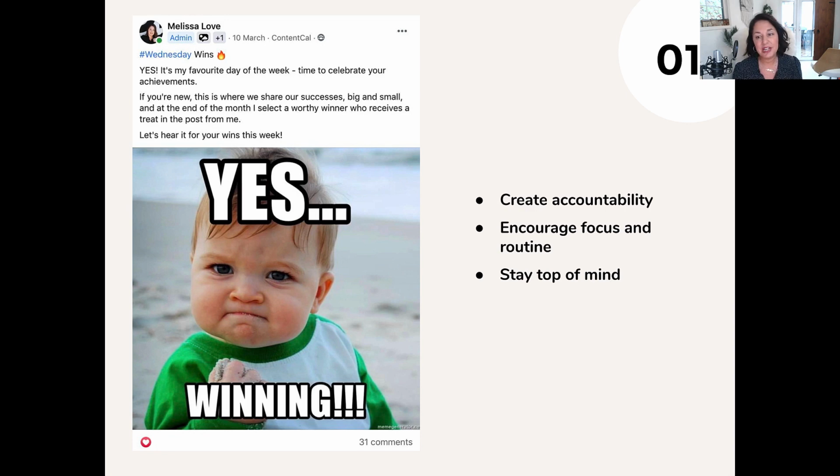It also helps you stay top of mind in their feed. If you run your group like I do inside Facebook, getting seen in people's feed is much easier if it's a group and it's a group that they follow. There's no algorithm working against you. If people are interacting regularly with your group, they will get notifications.